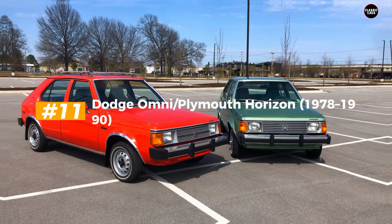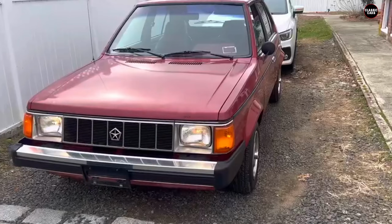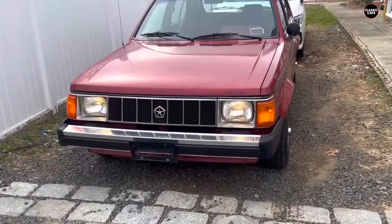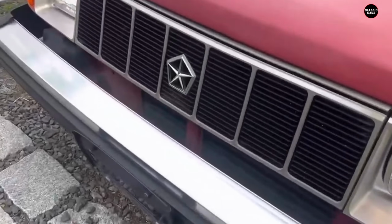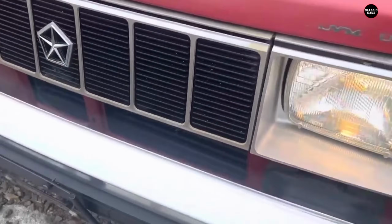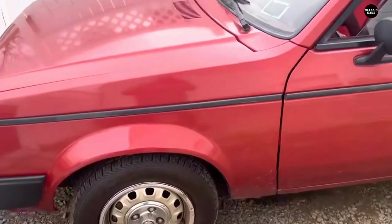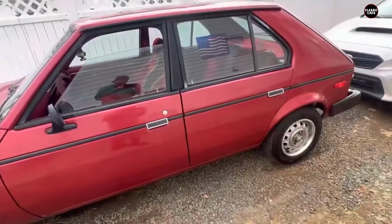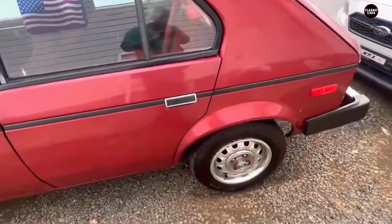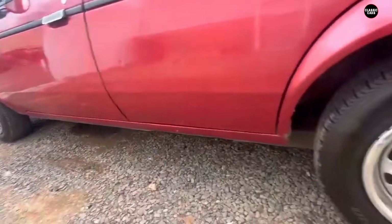The Dodge Omni and Plymouth Horizon, introduced in 1978, were Chrysler's attempt to compete in the rapidly growing compact car market, which was dominated by imports like the Volkswagen Golf and Honda Civic. With the promise of affordability, practicality, and fuel efficiency, these cars aimed to meet the needs of budget-conscious buyers. However, what Chrysler delivered fell far short of expectations, earning both models a reputation for being cheap, unreliable, and uninspiring.